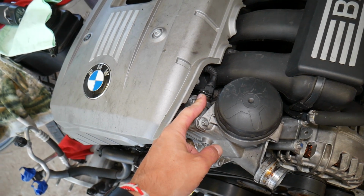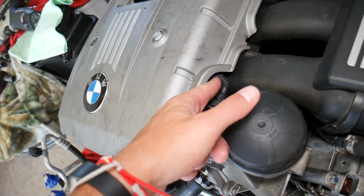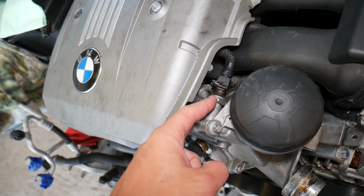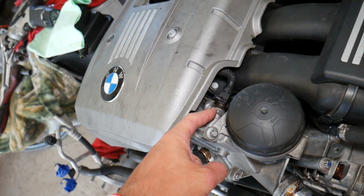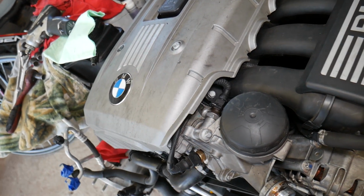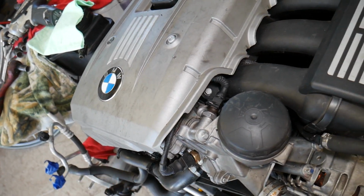At that point, it could be a loose wire or a broken wire somewhere, so make sure the connection is good. It could be a faulty switch, or, you hope it's not, a bad oil pump or bad engine. Now we'll explain each one of those.